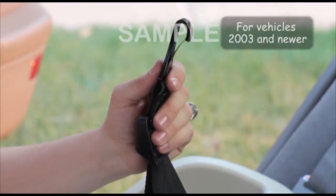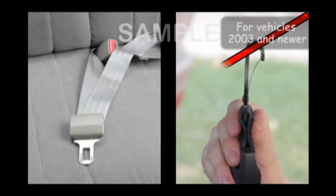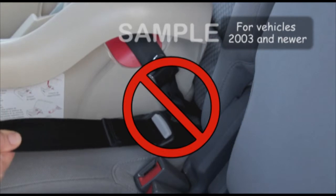You can use either these lower anchors with the lower strap located on your car seat, or the seat belt to install your car seat, but don't use both at the same time. Also, never attach 2 hooks into one vehicle lower anchor.